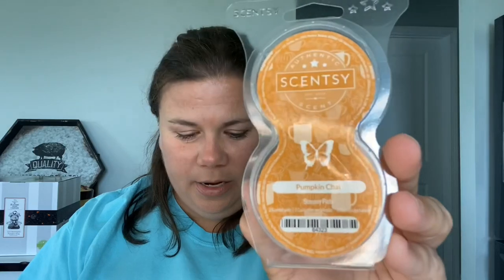Pumpkin chai. It's good. Pumpkin and chai tea. I've never had chai tea. Now this one I like. Pumpkin, cinnamon. I like this one better. Yeah, you like that one better? That's nice. It's very spicy cinnamon. I like that. Pumpkin chai, I could get on board with that. It actually reminds me a lot of pumpkin roll. It might be not quite as spicy as pumpkin roll, but it reminds me a lot of pumpkin roll.